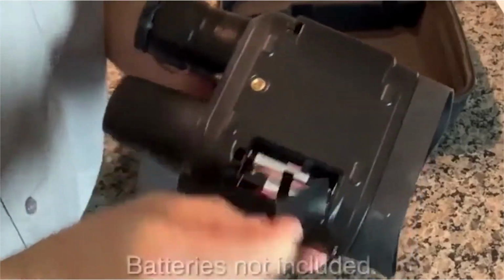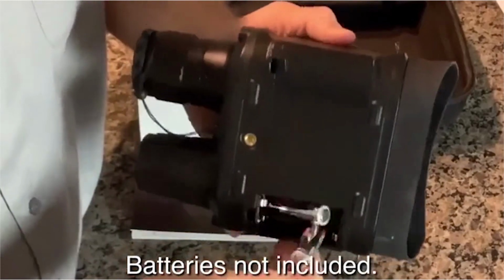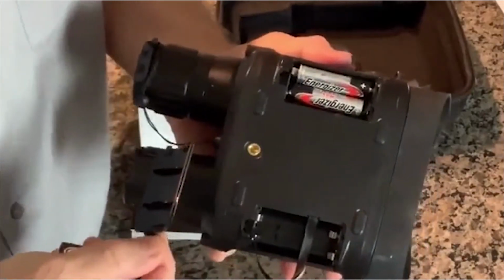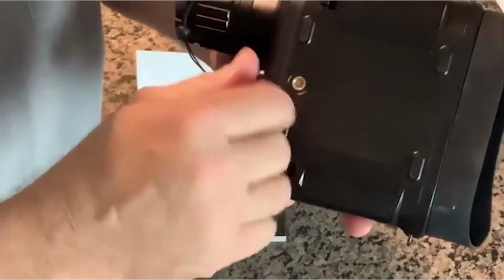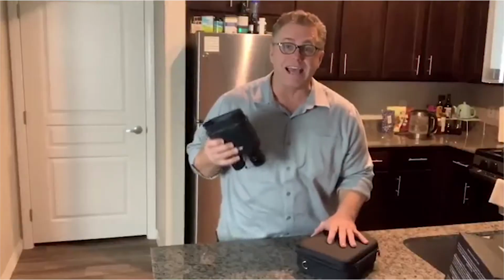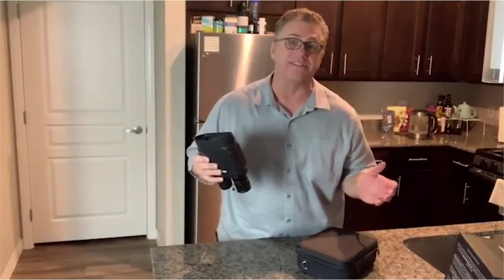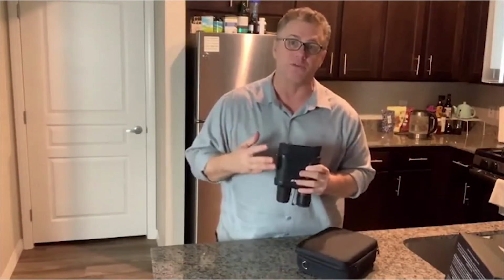Battery compartment, simply lift up. And there's your batteries. So it takes 4 in either side, other battery compartment here. And we also have a little camera port here, screw. So you can actually screw it onto a tripod. These guys are absolutely fantastic. They're about half the price of anything else that even comes close to what you're able to do with these.